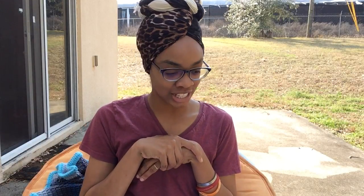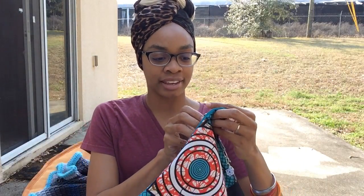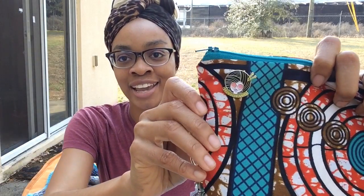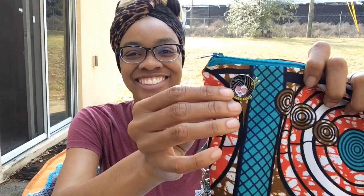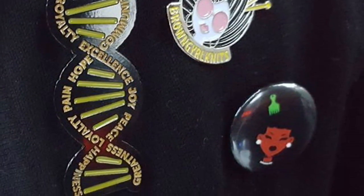The next Stashquisition I have is hanging out on my bag here, and I got a pin from Brown Girl Knits. I love it. Little afro yarn ball. I wore this to church on Sabbath. I had this one, a DNA pin, and another little Afro Girl pin. And I'll put a picture of that up too, because I was very proud of my enamel pin vignette that I had on my cardigan. I felt fancy.